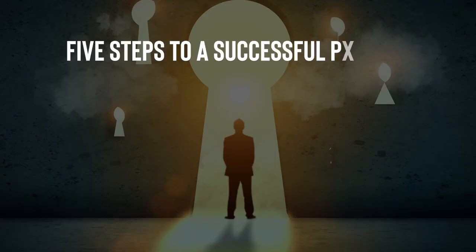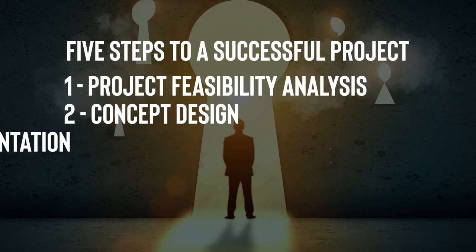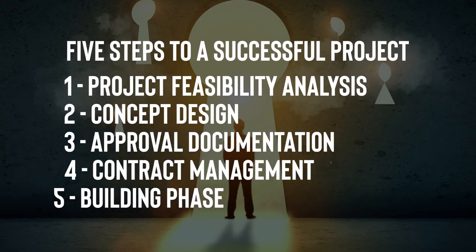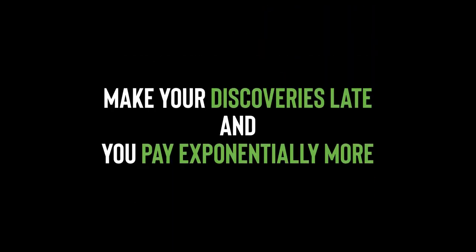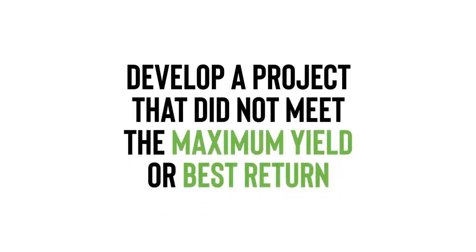There are 5 times to discover you have found a better option: at the project feasibility stage, at the concept design stage, the approval documentation phase, at the contract management phase, or in the building phase. If you discover better options early, then you can make the changes effortlessly. Make your discoveries late and you pay exponentially more. Or worse, develop a project that didn't meet the maximum yield or best return.